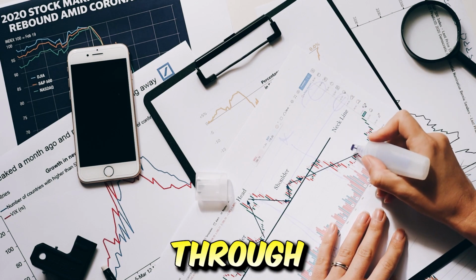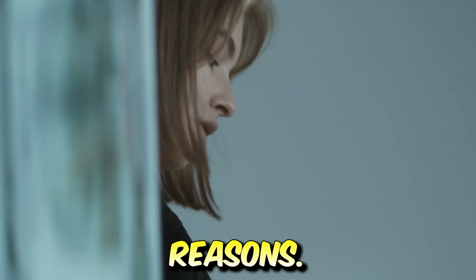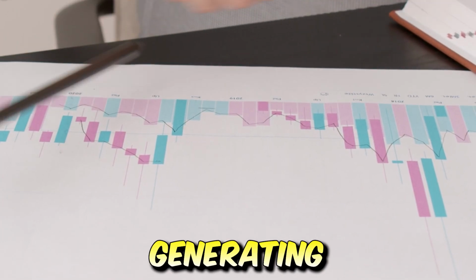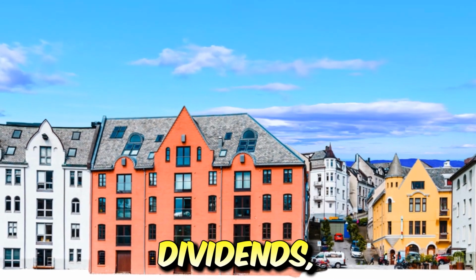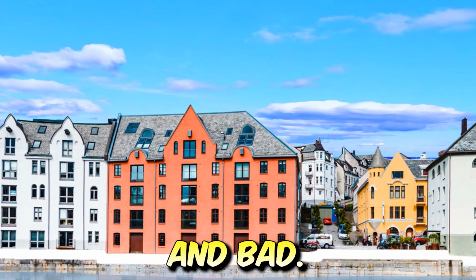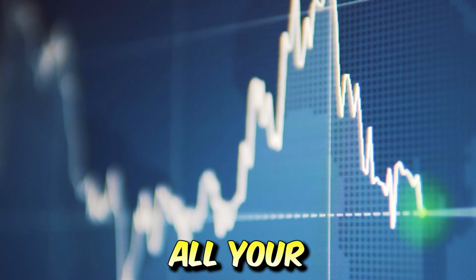Passive income investing through dividend growth stocks or ETFs is arguably the absolute best way to reach retirement at an early age, and this is for a few reasons. Number one, dividend growth stocks have a track record of generating significant long-term outperformance compared to other investment vehicles. Also, investors can live off the dividends, providing a stable stream of income to support expenses through good times and bad. Whether the ETFs are up or down, it doesn't matter as long as the dividends keep rolling in and cover all your expenses.